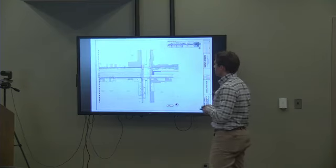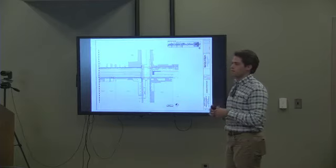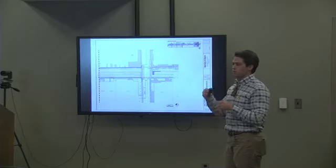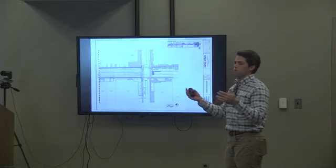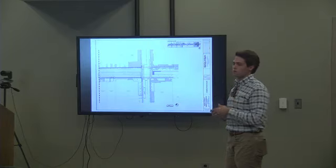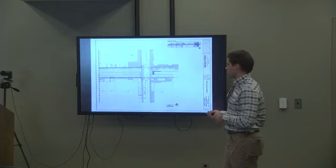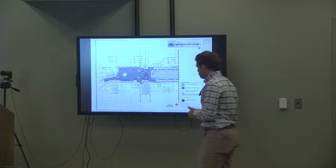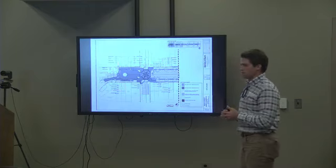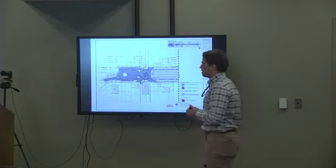But then at this Montgomery intersection, the existing traffic signal that's out there, wood poles, span wires going across, those will actually come down and be replaced with new mast arm poles to match what is at the other three intersections along the corridor. So I know I'm moving quickly. If I need to slow down at any point, just holler at me.